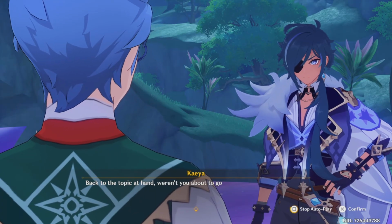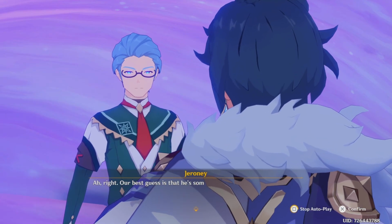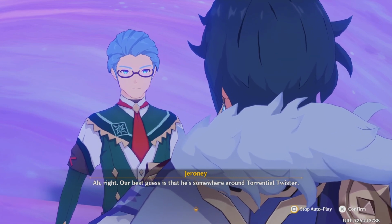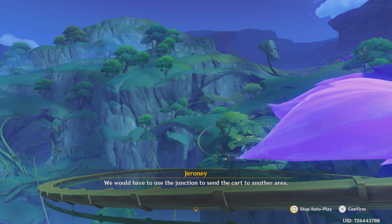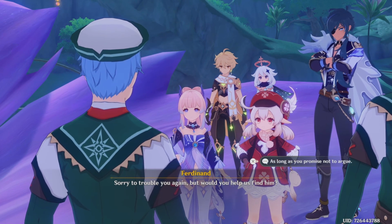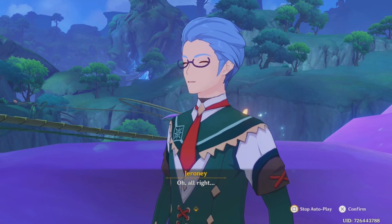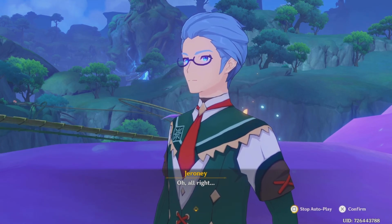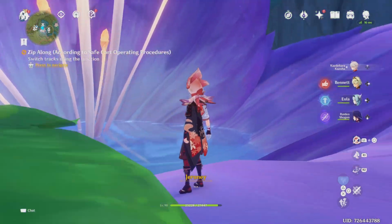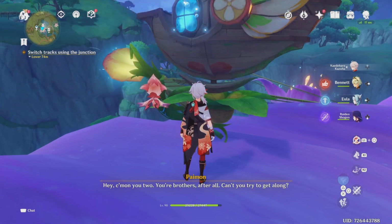Back to the topic at hand. Weren't you about to go look for your brother, Hado? Right. Our best guess is he's somewhere around the Torrential Twister. We would have to use the junction to send the cart to another area. Sorry to trouble you again, but would you help us find him? All right. Hey, come on, you two! You're brothers after all! Can't you try to get along?